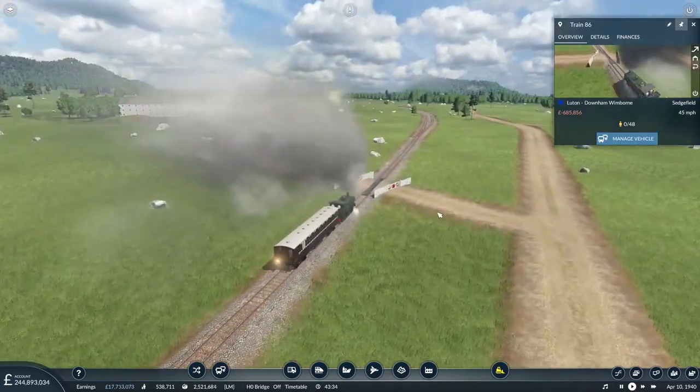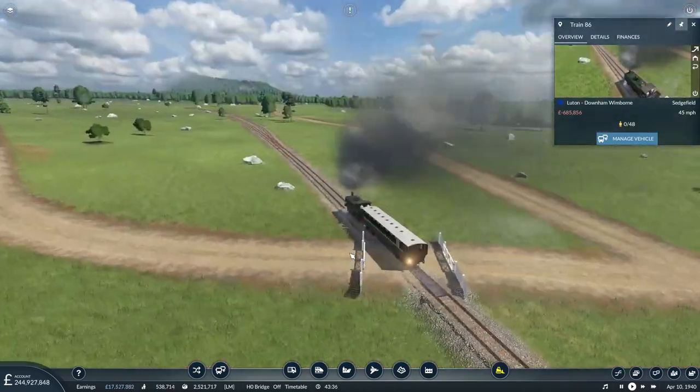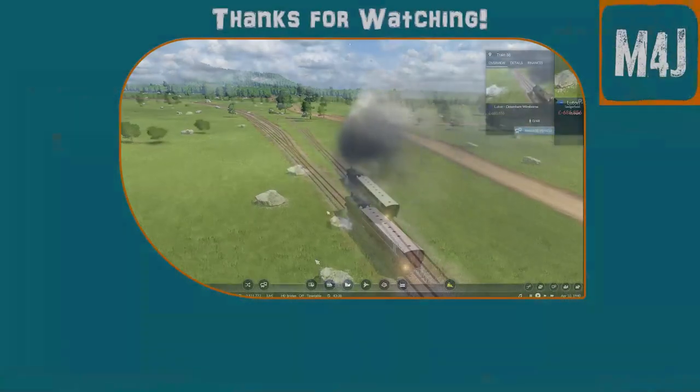I'm just looking to see if there's a back window there. I think there is. So that does actually look like a driving car, which is cool.